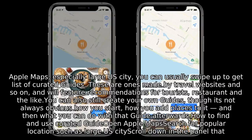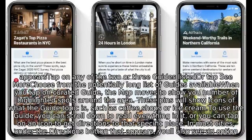How to find and use a curated guide. Open Apple Maps, search for popular locations such as a large US city. Scroll down in the panel that appears. Tap on any of the 2 or 3 guides listed or tap See More. Choose from the potentially long list of guides available.